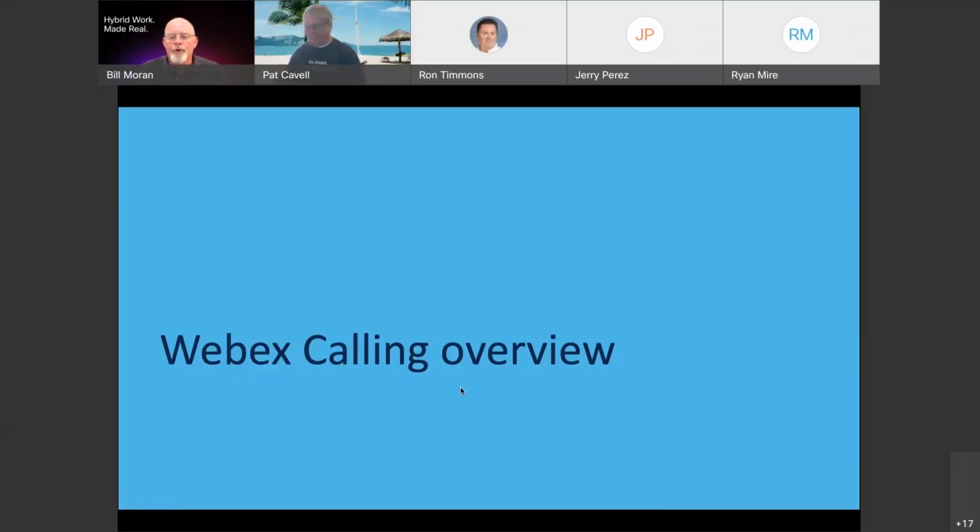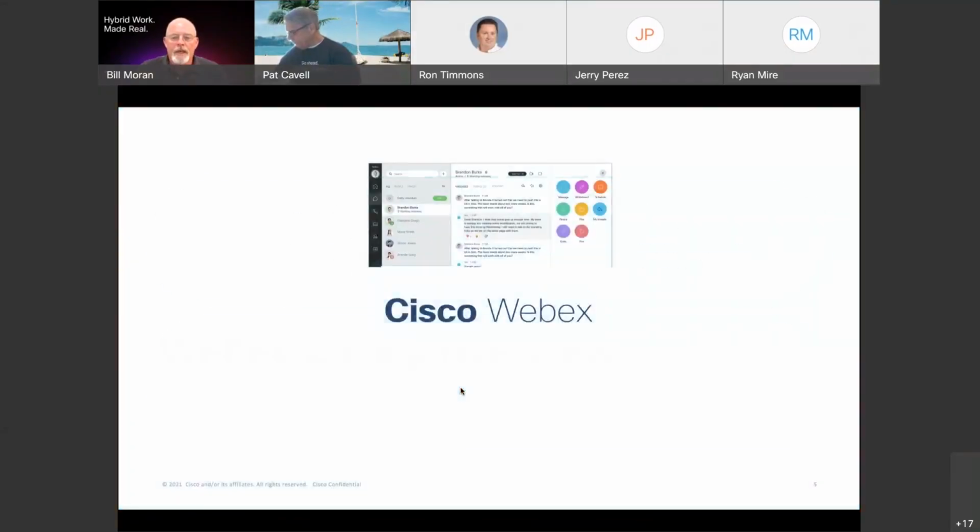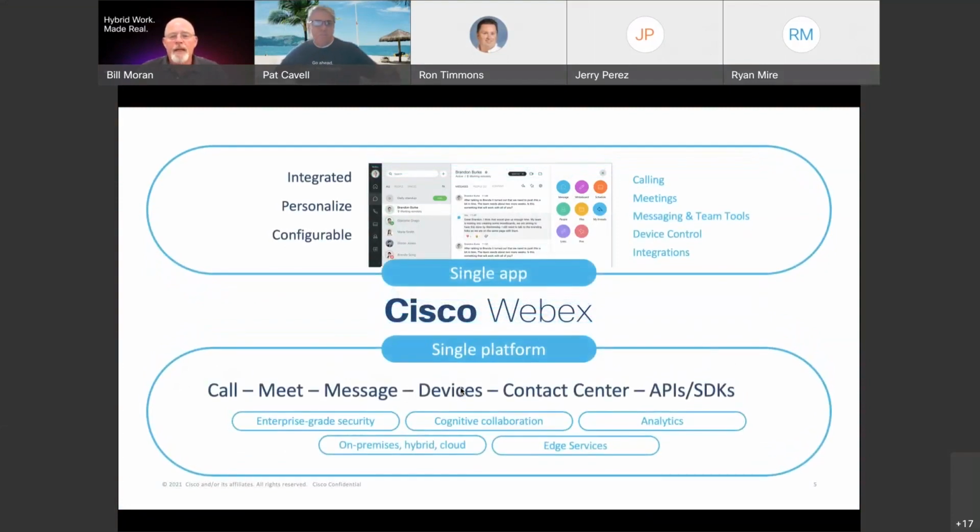Give you an overview of what Webex Calling is. And it really is a cloud-based collaboration solution. It is not just calling. It involves everything in the Webex portfolio, from Webex Meetings and Webex Messaging, giving you device management in the cloud, integrations into things like single sign-on and your calendaring. And then most recently, calling was added to this.